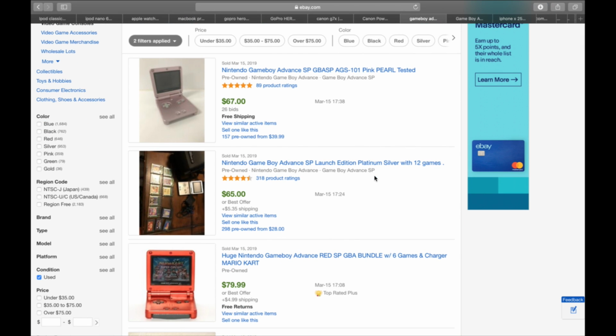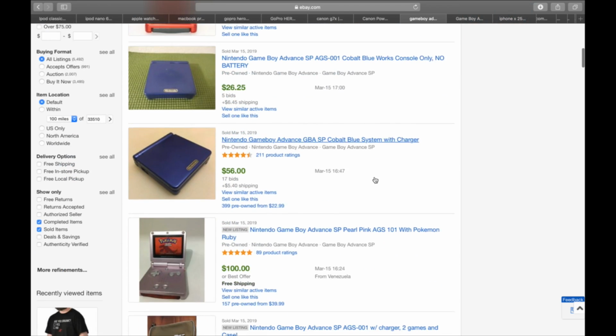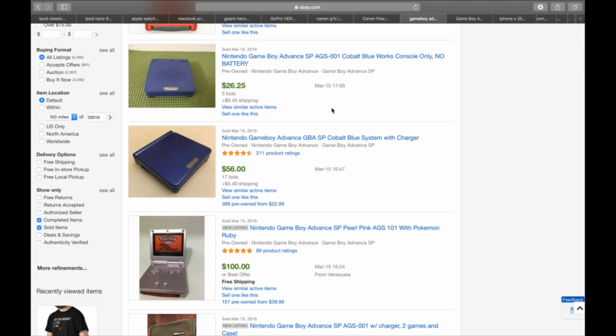This particular one is a Game Boy Advance SP. Now, you have to check the price on different models because different models and colors can be $40 or they can be $80. It's a big range on some of these. But these SPs generally run about $65 to $75 unless there's something wrong with them. Like this one has no battery and it's still sold for $32. So the battery's a $10, $15 battery.